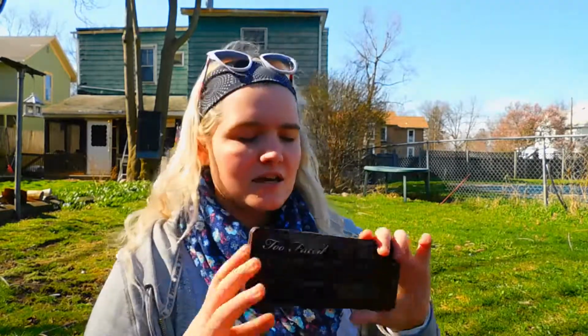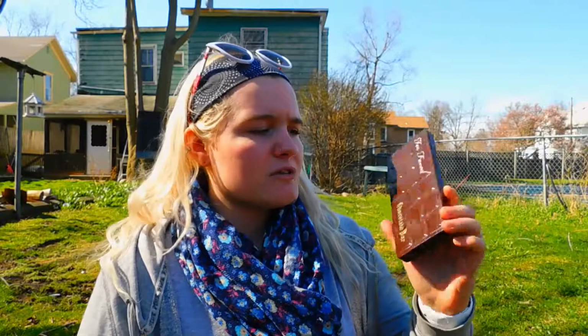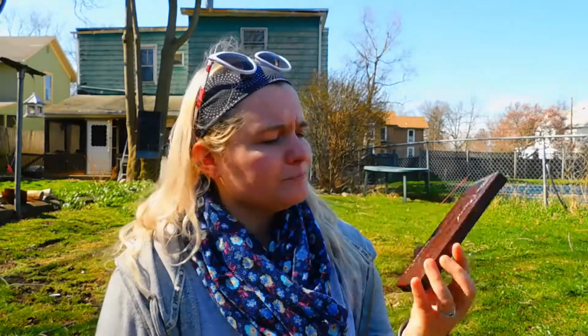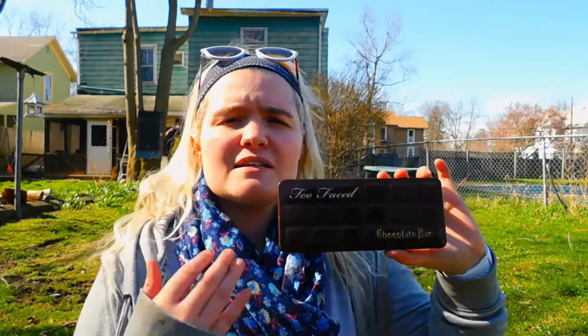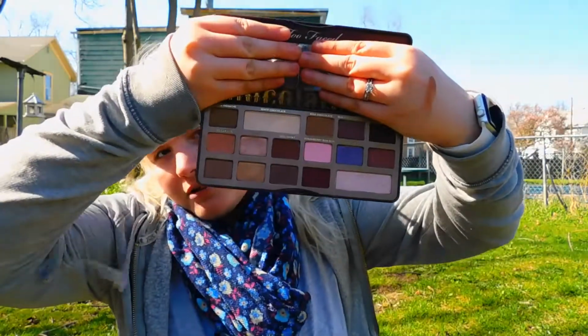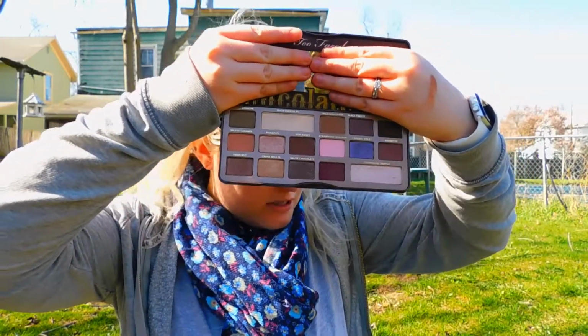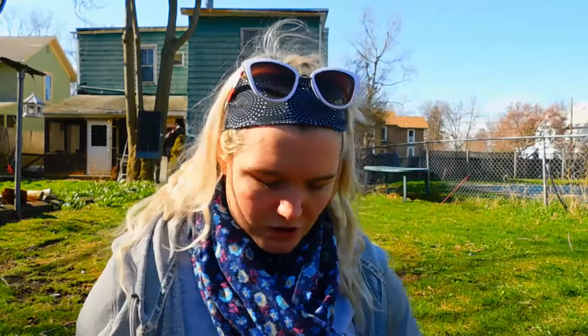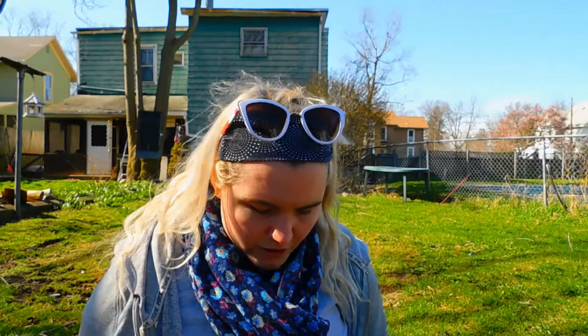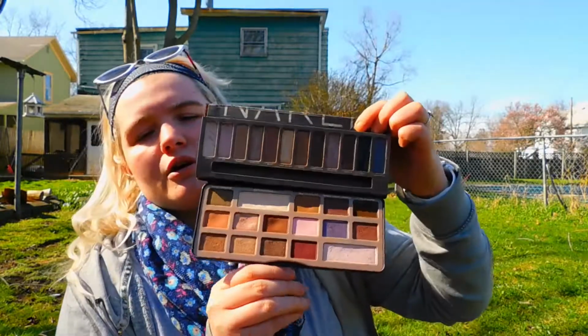Alright, the next eyeshadow palette, so this is the other eyeshadow palette I was talking about. This palette and the Naked palette are literally going to be your staple eyeshadow palettes. It just depends on which one you like more. So this is the Too Faced Chocolate Bar, the first one. And that's just what this bad boy looks like. Like I said, it's very similar to the Naked palette, which I'll show here for you guys. But it literally just depends on which one you like more.